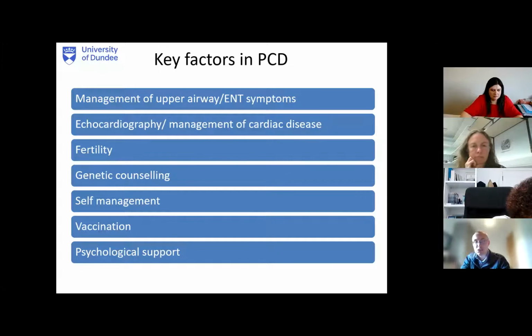So to finish, what else is different about our management of patients with PCD compared to the rest of the adult bronchiectasis population? Well, we should be undertaking multidisciplinary shared care with ENT colleagues for the management of chronic rhinosinusitis. We investigate and manage congenital cardiac disease. Patients become more and more concerned about their fertility as time goes on, and it's important that that's addressed. It's another reason why we need to make the diagnosis.